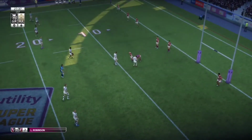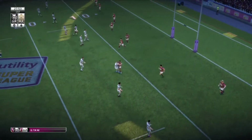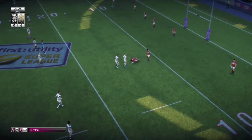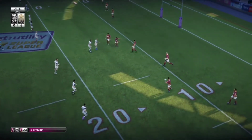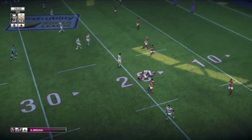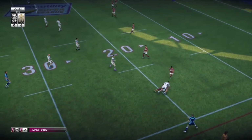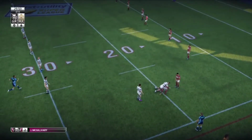in the air. Taha. Hands away. Tackle two. Bryant. That's three. Oh, huge, huge hit.